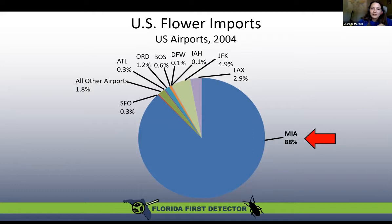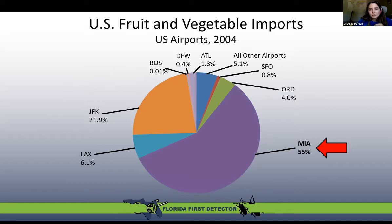Another very important commodity to arrive by plane are fruits and vegetables. And similar to flower imports, a majority, 55% of imports arrive through Miami. And this means even more plant material for pests to hide out and enter Florida.